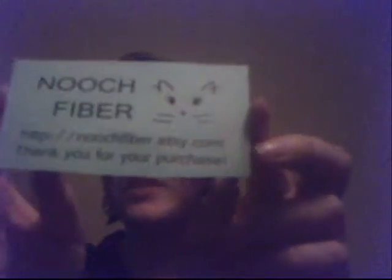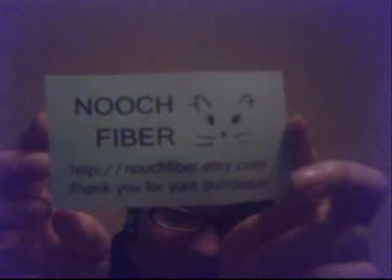I have some browns and grays solids, but Gabriel would like to show you the happy feet tag. Good job. Thank you. So that is from Nooch Fiber, which you can see their Etsy shop. I think you can see that. And they always send such nice little notes on the back.